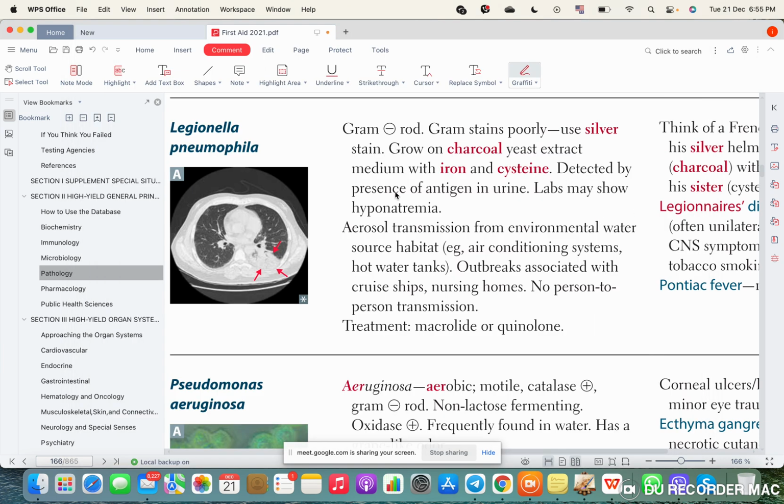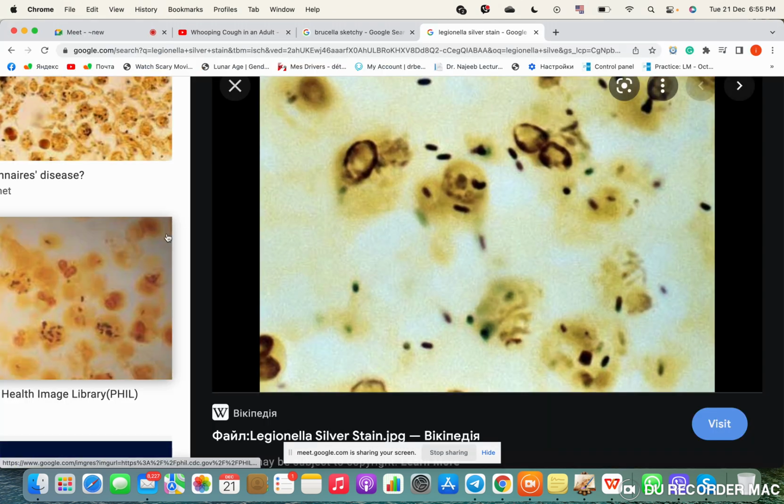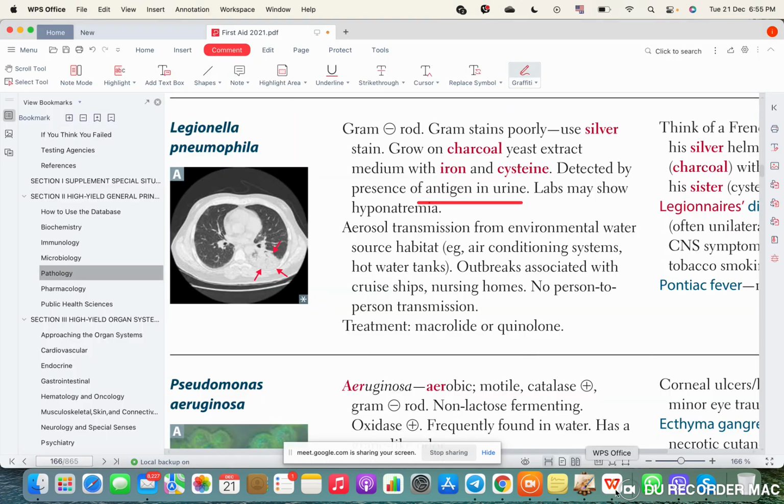So it is detected by the presence of antigen in the urine. Oh yeah, this is super important. You need to know that the antigen is located in the urine. If you have done Sketchy, you know how to remember that. It's about the boy. So the lab will show hyponatremia. Is hyponatremia bad, and if yes, to which organ?